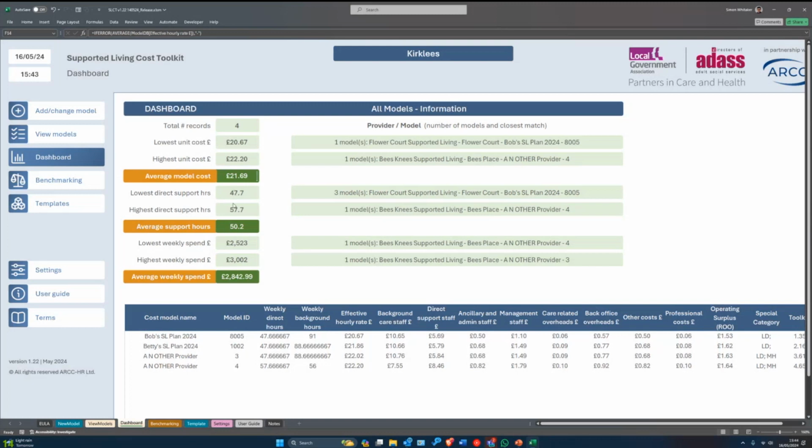I've also got lowest and highest direct support hours. So in terms of one-to-one support hours, you can have a look at that. It tells me this time there are 3 models with that number of support hours in them, because that's what it's finding. And it's just picked the first one in the list there to give you an example. And again, the highest is Bees Knees. So I can see that the highest unit cost is also the one with the highest number of direct support hours in here, just for information. And then it also expresses that same thing as weekly spend, lowest, highest, and average weekly spend.